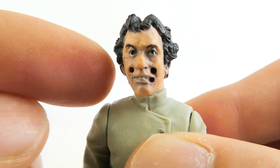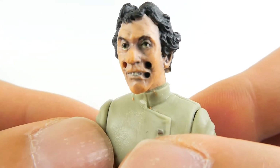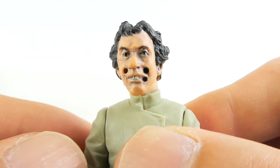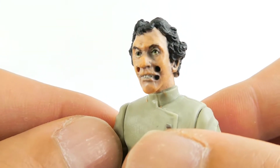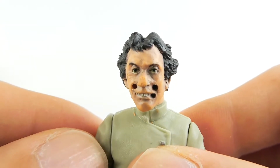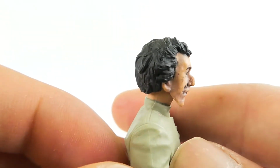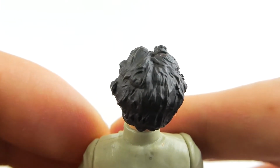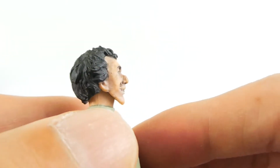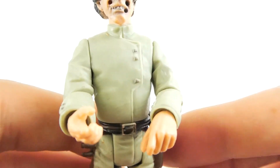So he's got the two holes on either side for his trunk-like organs. And he's got another hole on the left side of his mouth for his smoking pipe. Hair detail. Let's have a look at the rest of his body.